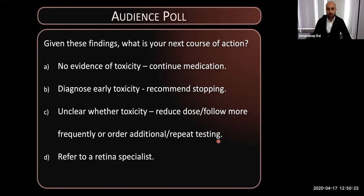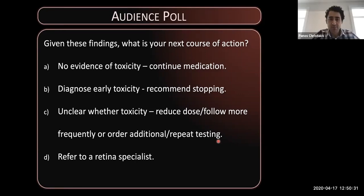Okay, I'm going to end the poll there. We're getting some pretty good responses. The majority of people said unclear whether toxicity, follow more frequently, or order additional testing, which I think is a great approach and is what I did.